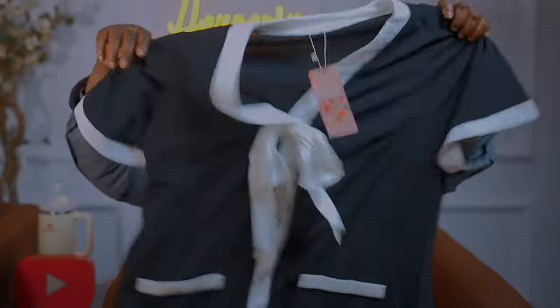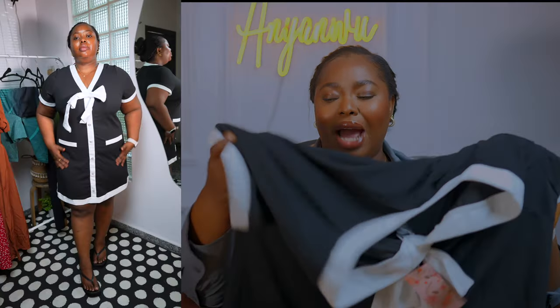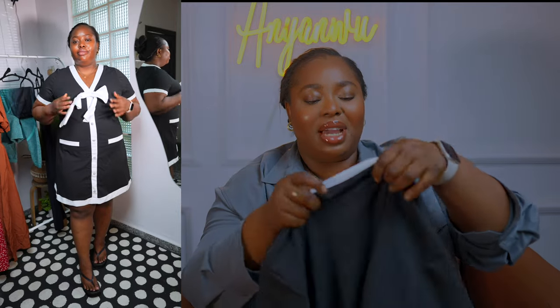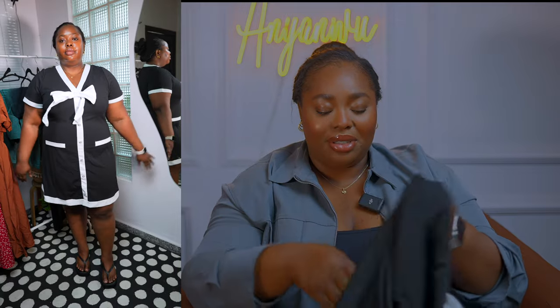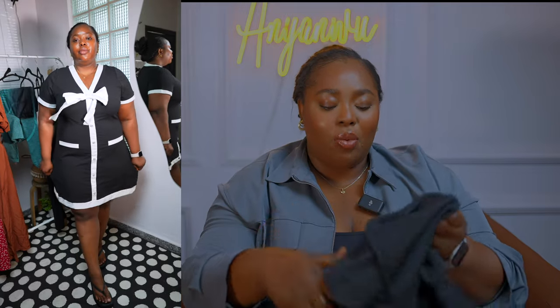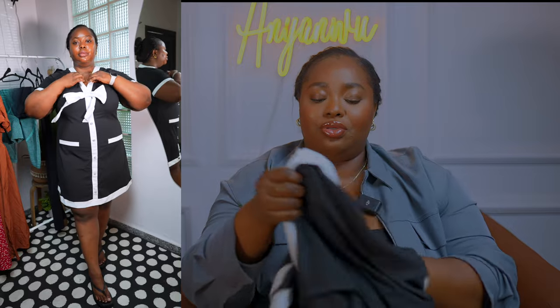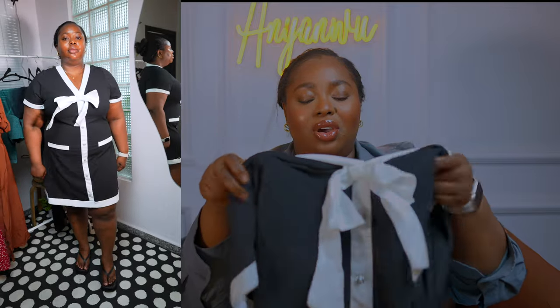Next item is this A-line cut dress that I thought was going to be my favorite, but I don't like the fabric. The fabric is giving heat. There's just something about it that is off in my opinion. The style is fine, but it's not well made as well. When I saw the bow, I was thrown off because, why is it not uniform? Why does one side have to be longer than the other?